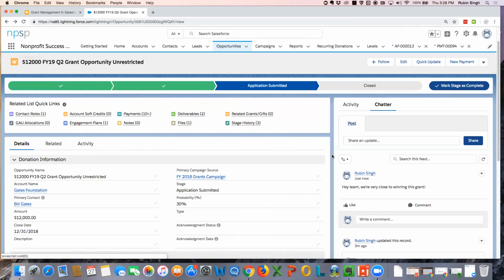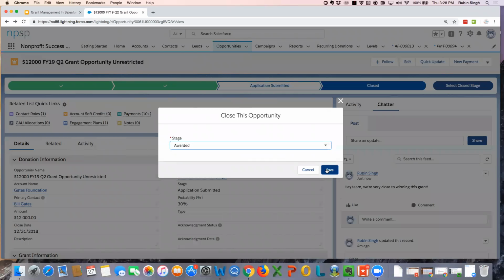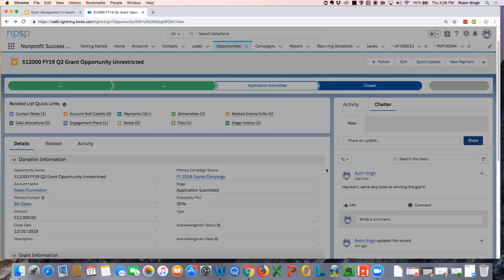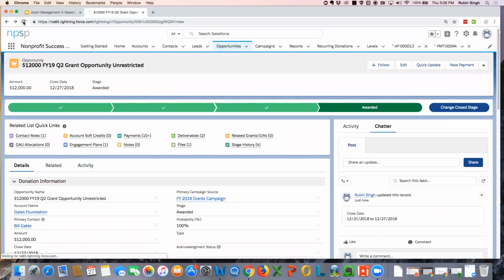But one thing I thought I would add here is when the grant is won, I have to make sure that I send out a chatter because I want everybody to be aware that we've won the grant. So rather than having to enter it every time, I created a process builder or an automation that automatically posts a chatter when we win. So let's say here I set this to close. I select close stage, and it's awarded. So we win it, and it's saved. And I'm just going to refresh this for a second.